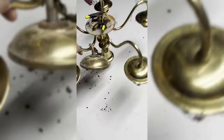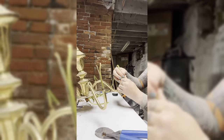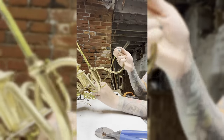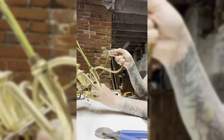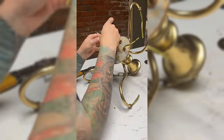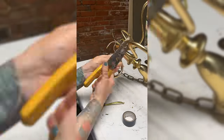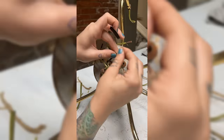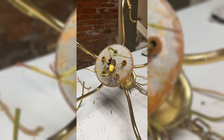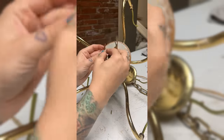I think this clip here is really funny, where you can see me pouring out all of the bugs that were in the light. I'd never rewired a light before, let alone a chandelier with a bunch of arms, but it was actually fairly easy. I'm quite impressed and I was very proud. I did so much research and spent so much time scouring the internet for information on how to rewire vintage chandeliers that I kind of freaked myself out, because none of these are exactly like mine, so I didn't really know how to do it. Eventually, I just sucked it up, bought some materials, and they were the right ones, and I was able to do this.